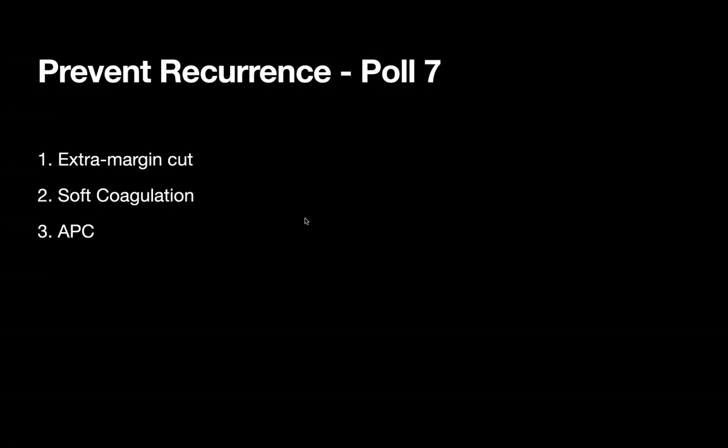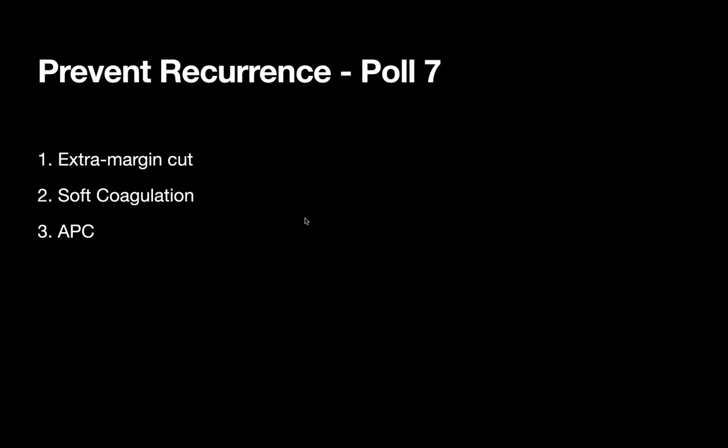Right. Okay, that's good. So when you say wash the area, you mean you are going to wash that area with your water jet pump, not just flushing water through the biopsy port. Correct. Right. Okay. All right. And Sylvia, what do you do?